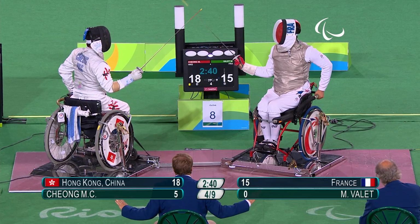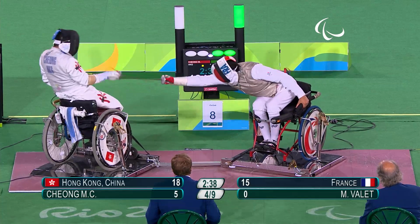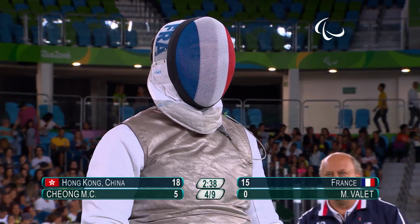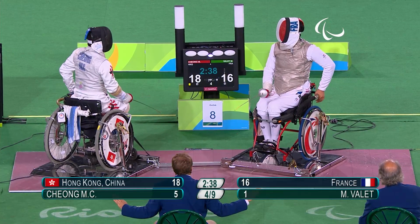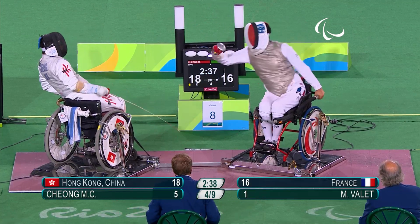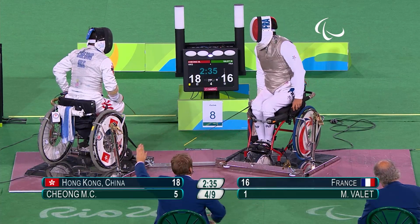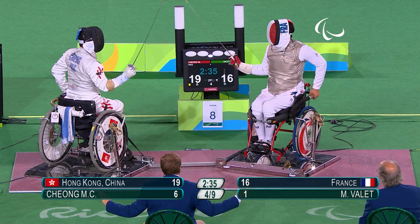Yeah. CHEONG now just 2 points away from sealing this bout. Yeah, you can see it, can't you? Just the movement, but was that a point? He just hasn't got the same kind of movement in the chair, and it does make a difference. CHEONG Meng taking advantage of it. So 1 point away now from winning this bout.